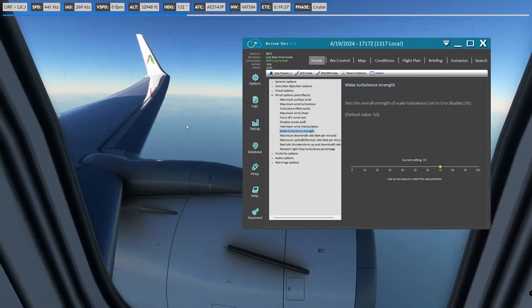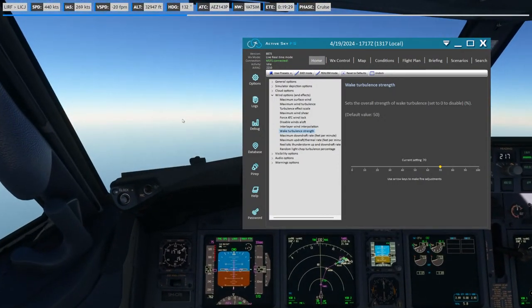Okay, are we at the top of climb? We'll have to look into that. Top of descent will be coming up soon.